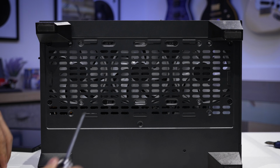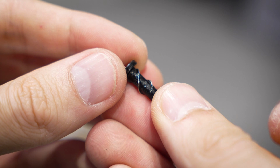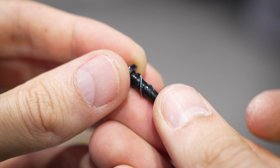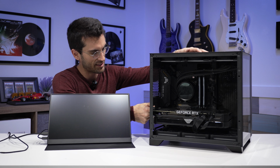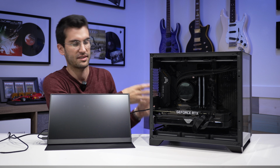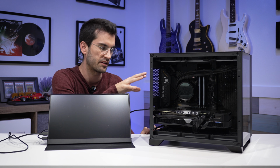Get these bottom fans tightened back down. Really love these screws, by the way. They have this very steep threading, so you only have to rotate them about once to get the fans tight. And here we are, a reassembled rig with the standoff in the correct location this time around and that one DRAM module fully inserted.